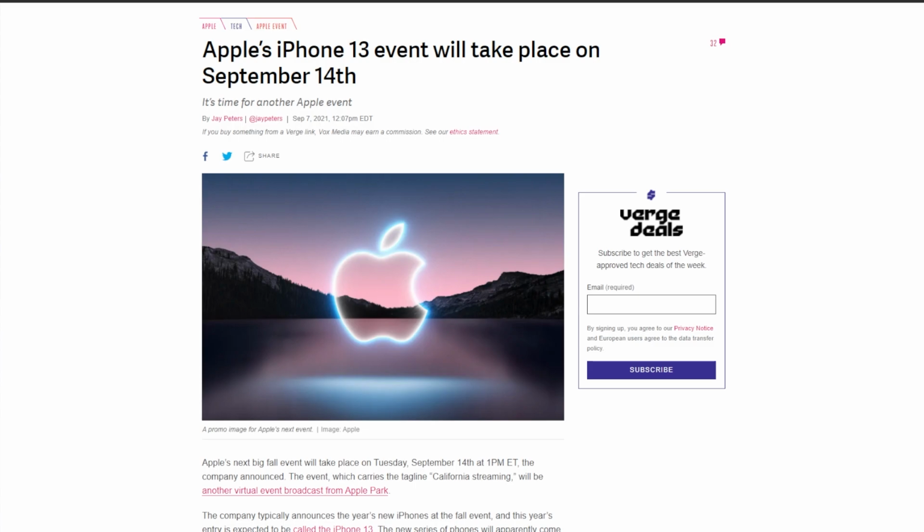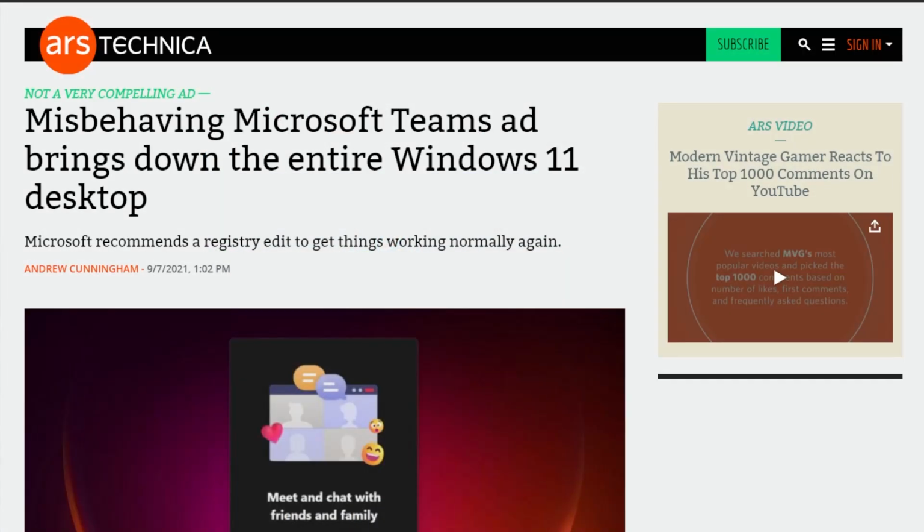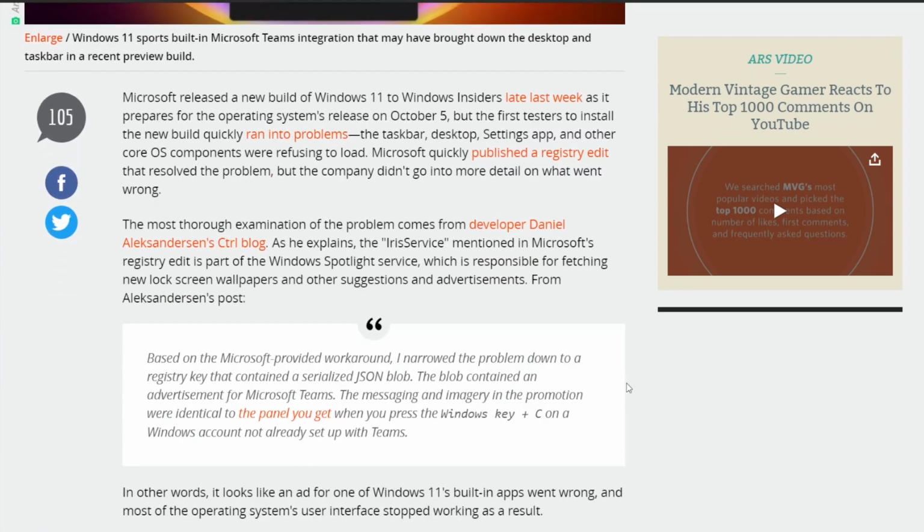Probably not, but I hope we do. And this comes from Ars Technica. Literally, Windows 11 was broken because of a Microsoft Teams ad. I cannot make this stuff up.